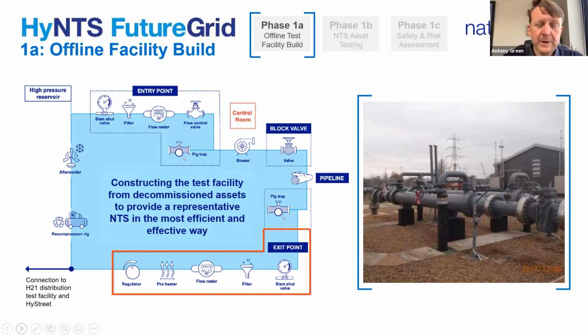So that's the main part of the loop. You'll see in the lower left-hand corner of the schematic, there's a connection then to the distribution network. And obviously then what we've got on one site is the transmission network feeding a distribution network, feeding houses. And that's a very, very key part of the value proposition of doing all of this testing. We're actually able to demonstrate an integrated network. So our partners on this project are Northern Gas Networks, because they're doing the distribution piece, DNVGL because they've constructed the hydrogen houses. So it's a very integrated program that we've got overall.